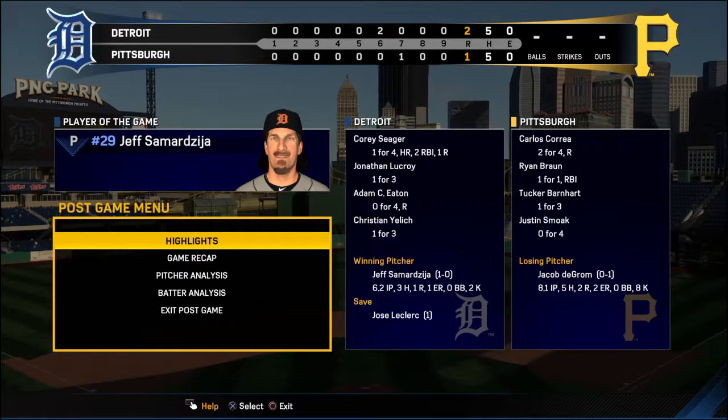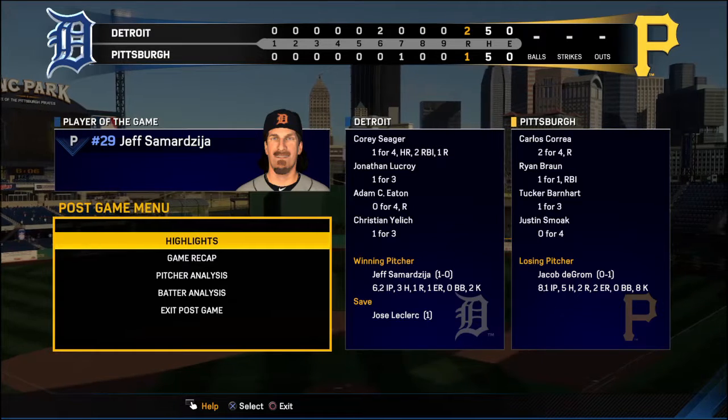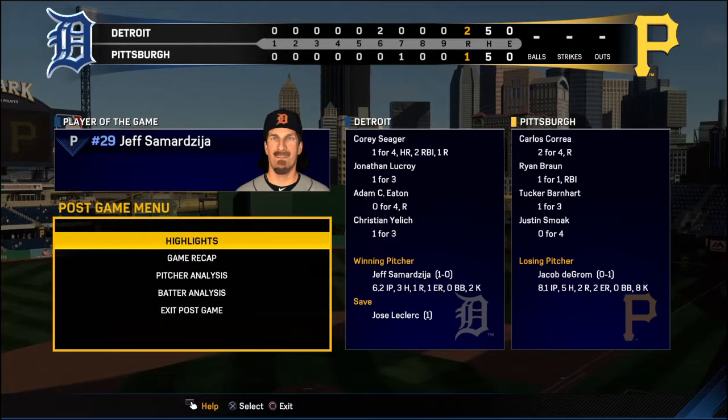Tigers, 2 runs on 5 hits. No errors. They left 2 men on base. For the Pirates, 1 run, 5 hits. No errors.